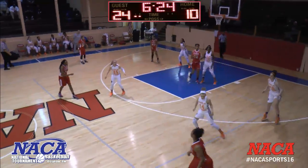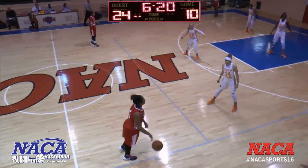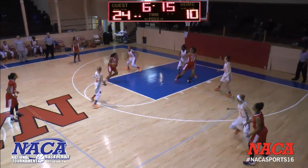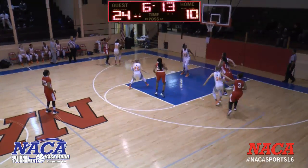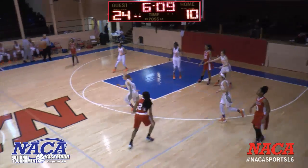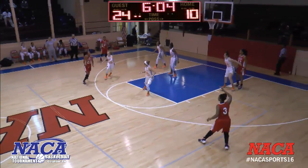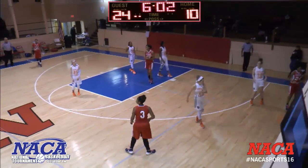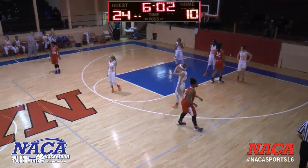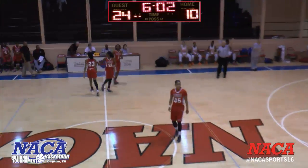National still just working the ball around the perimeter here, using up plenty of time. Swing it around, 3-ball on the wing. That won't go for Martino. But National gets it back again. That pass deflected out of bounds, but National will keep it. As Olivia Martino checks in, as does Maya Calder.